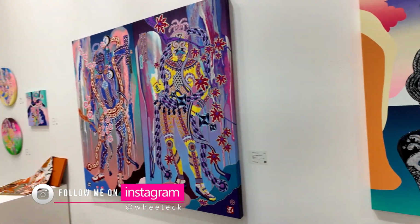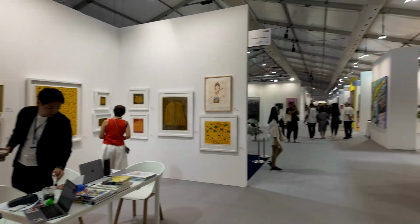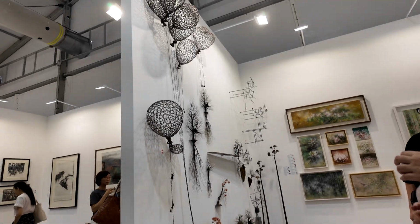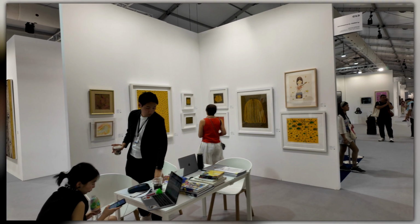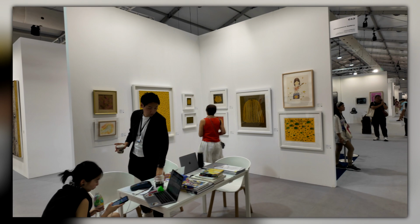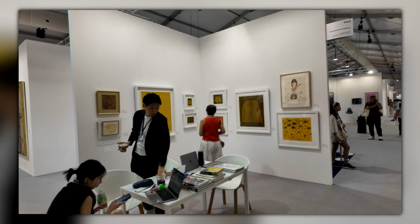There was a lot of abstract type art in Art Central, and I guess people would buy this sort of stuff and put it on the wall. There were a bunch of Yayoi Kusama, a very famous artist. I've seen her installations and artwork in Singapore and in Japan, and I've always been very impressed with her work. You almost would call it psychedelic in that sense.